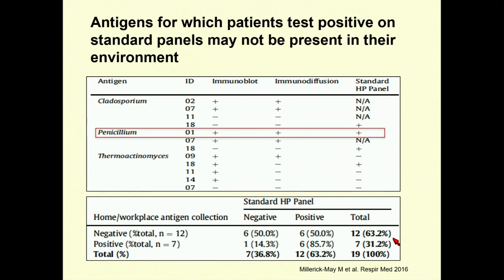31% of them had a positive result to that environmental sample, while 63% of them were positive for that standard HP panel. And only one patient had a positive result all across the board. So there was no good correlation. However, what they found was that the patient-centered exposure assessment was really helpful. I don't think they were necessarily looking for that aim. But what happened is that in patients who had multiple antigens, they commonly came from one source. So they were able to identify that source in the home or the workplace.